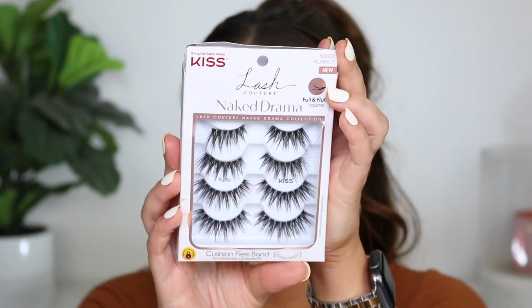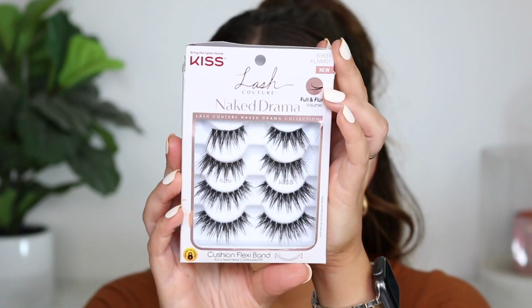I did a whole video also following Kim K's makeup look, and these were in that video, so you might remember them from there. These are pretty. They're not my favorite. I find them to be a little too dramatic for my eyes. I feel like they're too big and heavy for me. They're not my favorite Kiss lash. I can see why so many people like them.